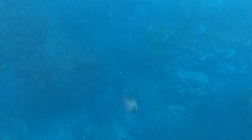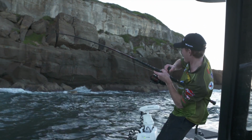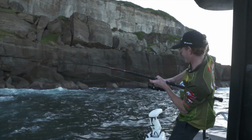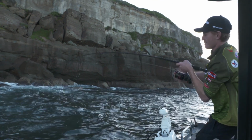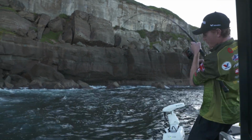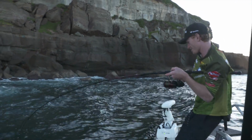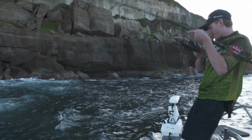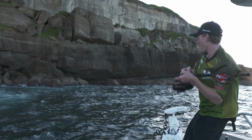Yeah, got him on. Oh, he's getting me around that line, mate. Oh, here he comes. Another good fish out of the wash there. Not sure what he is yet, but I'm hoping it's a drummer. Here he comes up here. Here he comes. Oh, another drummer.